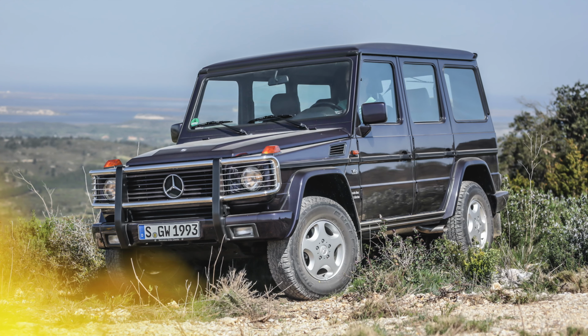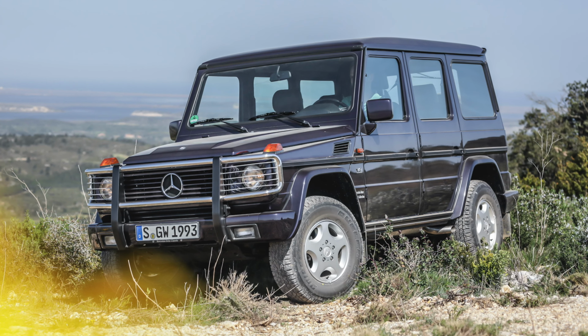The updated W463 was introduced in 1990 with the intention of being a luxury model. The styling was smoothed out and the interior was fitted with more creature comforts, such as available leather upholstery. The most common configuration was the 5-door long wheelbase model, but a short wheelbase 3-door and also convertible were offered.